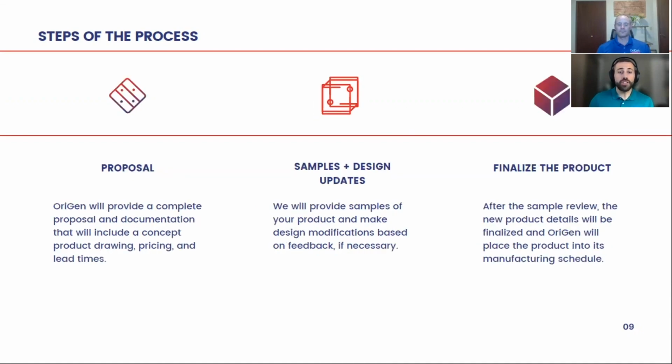A greenlit project then turns into a proposal. The proposal typically includes a technical drawing. Almost all of our products will have a technical drawing associated with them. For cost of goods, we'll go through and prepare an entire bill of materials, price everything out, provide the customer a formal quote, and also include lead times for manufacture. We have standard lead times that we like to meet, but some projects, depending on scale and complexity, might result in differing lead times.